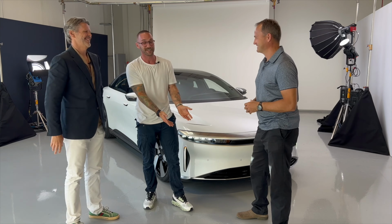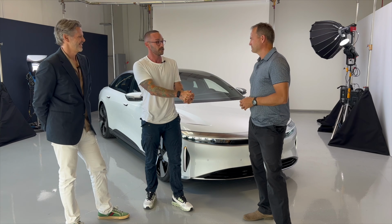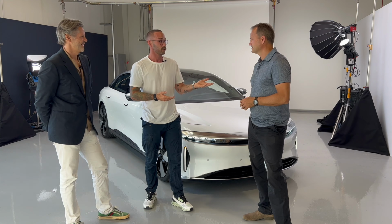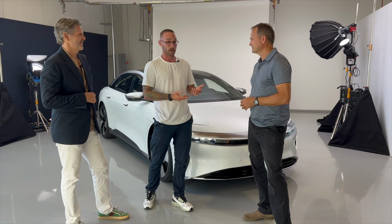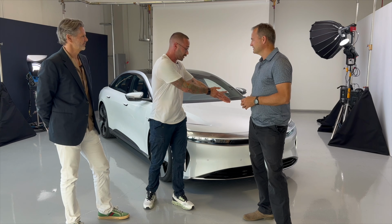The Stig is here, and I think he's going to maybe tell us what he loves about the Lucid, because we know what we love about the Lucid after spending the last 24 hours with it. But as somebody who's spent so much time behind the wheels of so many amazing cars, what is it about this that you love?